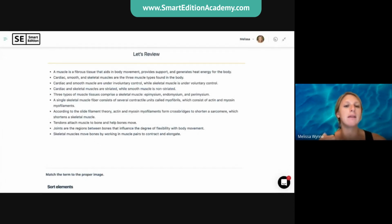Then we talked about the sliding filament theory, where the actin and the myosin form the cross bridges to shorten a sarcomere, which shortens a skeletal muscle, which is kind of the action of what happens when you're doing the contraction of the muscle. You're moving it. Tendons attach muscles to bones and they help them move. So tendons, muscle, bone, TMB. Ligaments, bone to bone, LBB, a way that I've always remembered it.